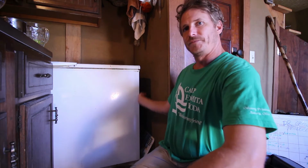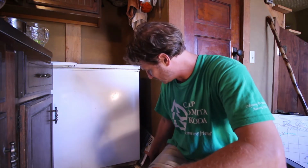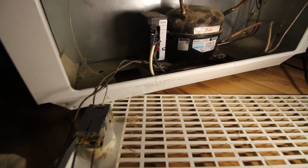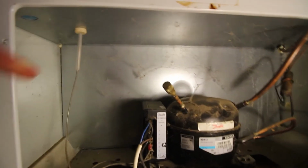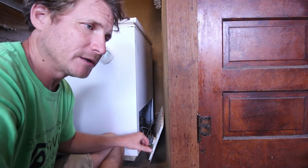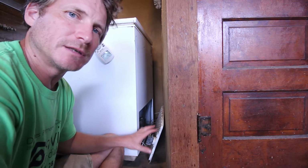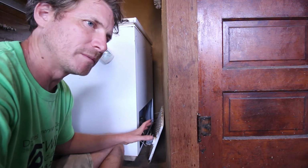One of the things about this thermostat in here is it goes through a tube that goes up into here. This is where all the innards are, and I've taken this panel off, and this is the thermostat and the dial right here for adjusting the fridge's temperature. I tried just moving this thermostat sensor in here down to see if that would affect the temperature in the fridge, and it does seem like it hasn't kicked on nearly as much, and it's kept it warmer in there.